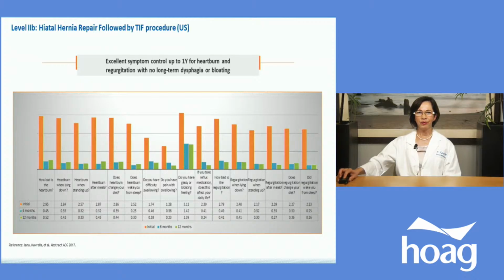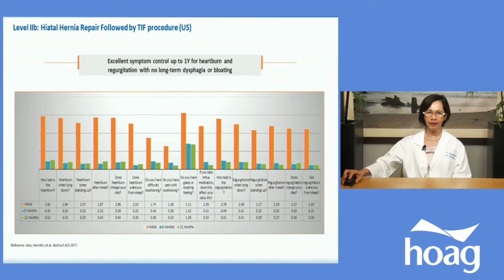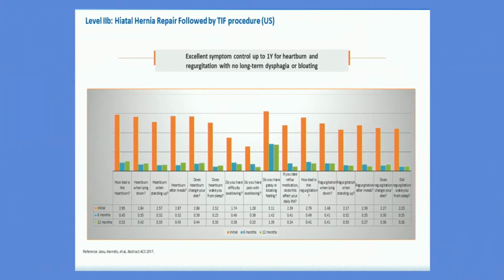This is what I covered before, looking at the effectiveness of a hiatal hernia repair followed by TIF. And we have excellent symptom control. The long-term data is shorter than TIF alone, an improvement of heartburn and regurgitation with no side effects of dysphagia, which is problem swallowing, and no problem with burping or symptoms of bloating.